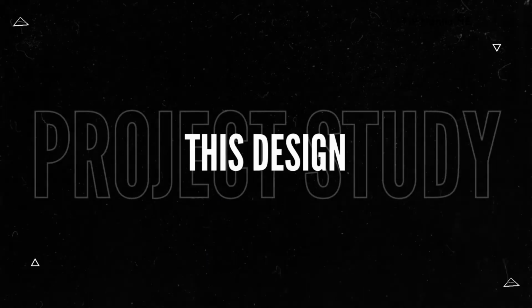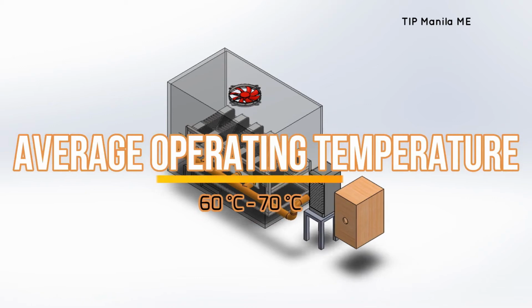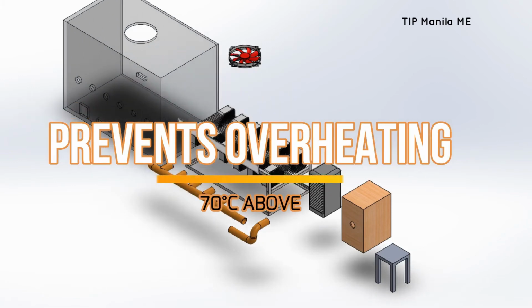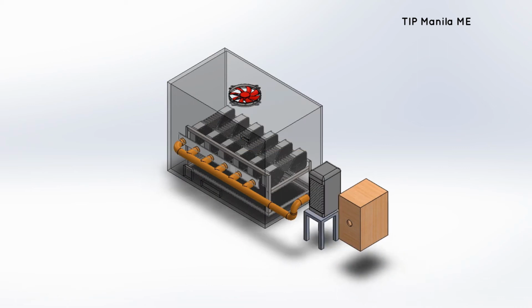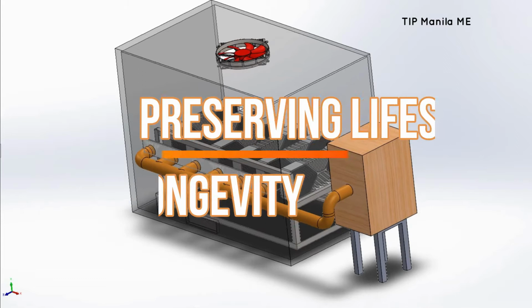This project study aims to design an air cooling system that can significantly cool down the GPU mining rig's temperature from its average operating temperature, which is 60 to 70 degrees Celsius, to its desired optimal temperature, while also preventing the GPU from overheating, which is above 70 degrees Celsius, thereby ensuring its functionality is in good condition. This project also aims to maintain an overall temperature of 50 to 60 degrees Celsius while preserving the component's lifespan and longevity.